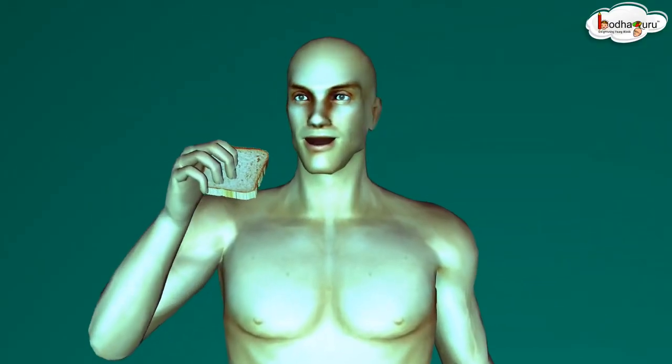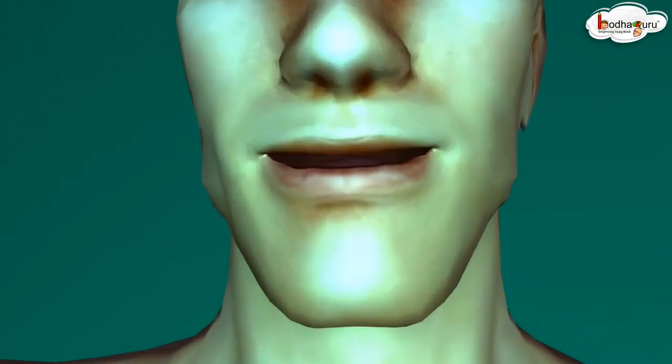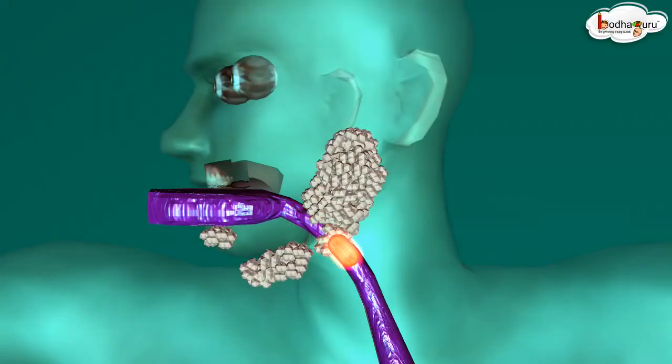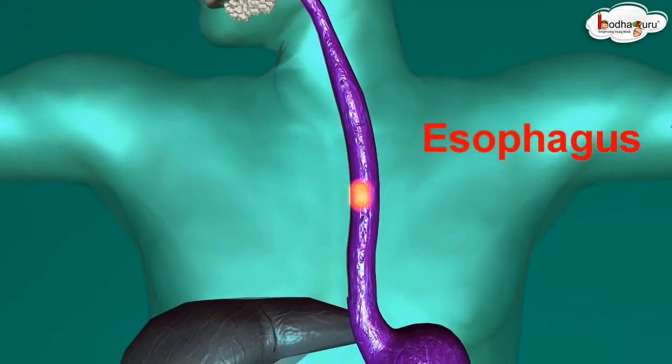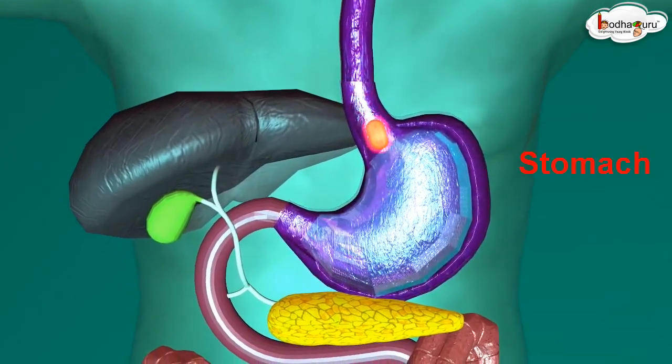When we chew the food, it gets mixed with saliva, which we commonly call the spit. The saliva contains the enzyme which helps in breaking down starch. From the mouth, the food travels through the long pipe-like esophagus and reaches the stomach.